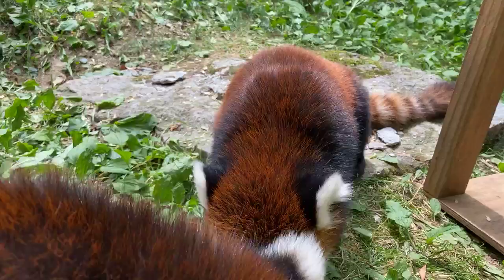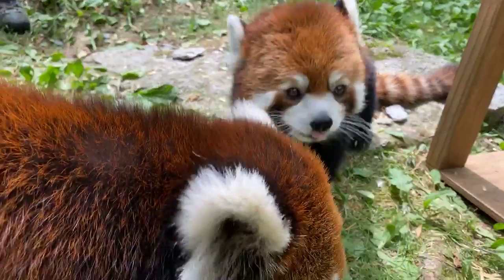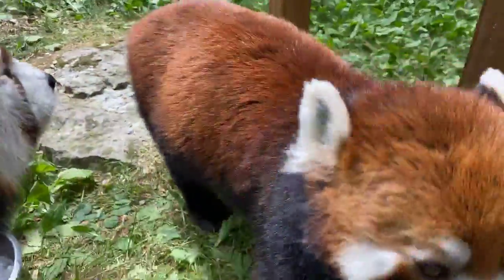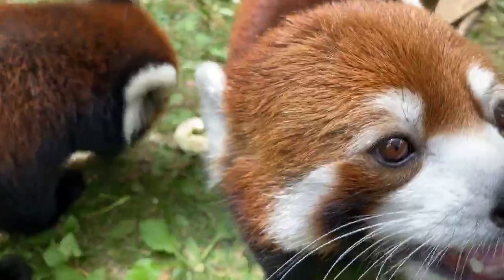Ainsley is wondering, how soft are they? A lot of people say they're coarse. I think they're kind of soft. Not quite as soft as a cat, but I wouldn't say they're a lot coarser than that. I think they do have a softness.